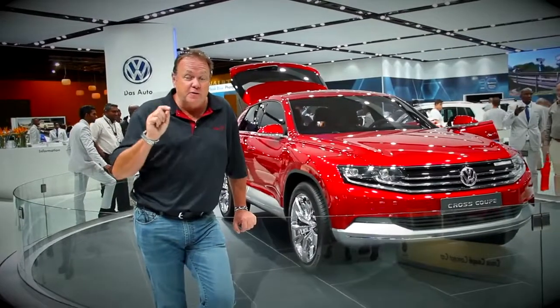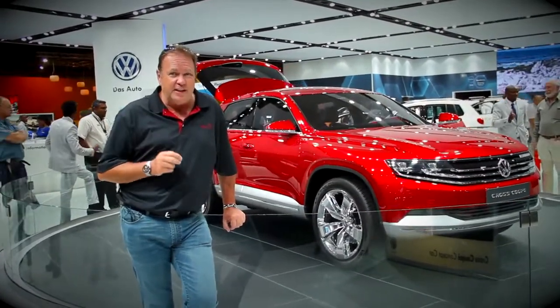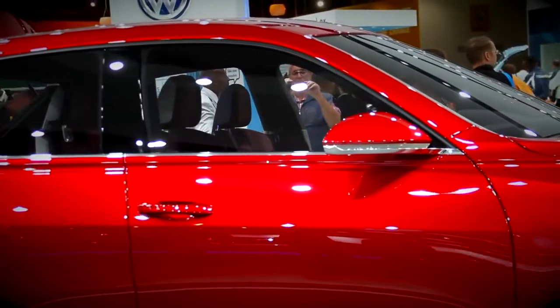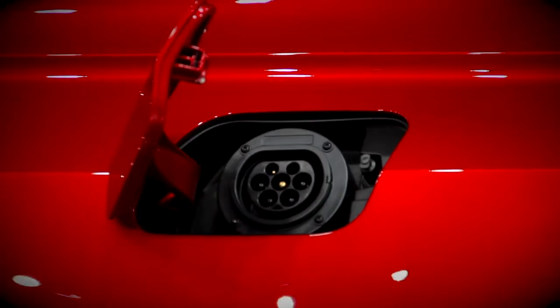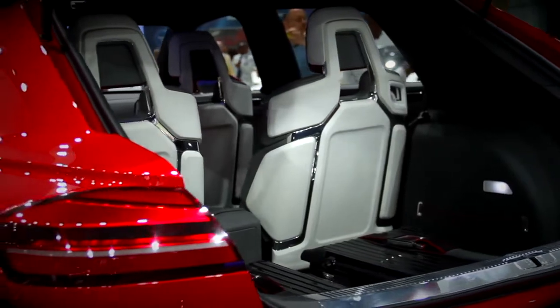This is the new Volkswagen Cross Coupe concept car. Two electric engines, one turbo diesel engine, and 220 kilometers an hour. It's just a concept at the moment, but this hybrid business is getting more mainstream these days, and this one doesn't look half bad either.